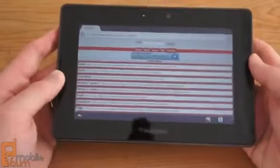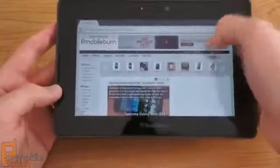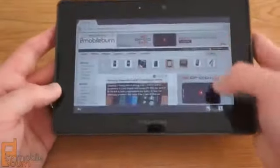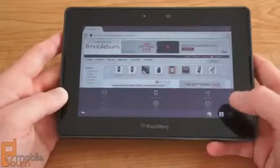Here you can see that when we're using an Android application, you've got a dedicated back button here, though you can hide that bar as well. Swiping down from the top will bring up your standard bar, and then after that your Android menu functions. So you've got the familiar functions that we've seen in Dolphin on the Android system.